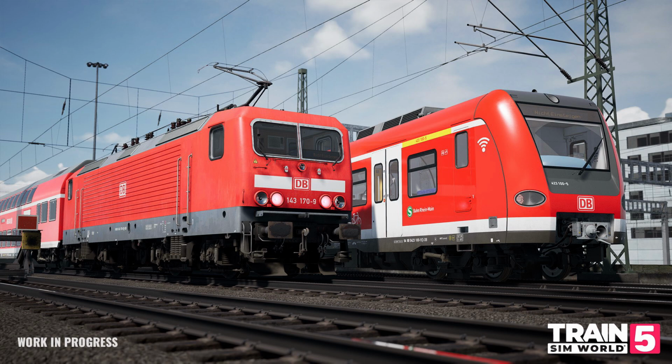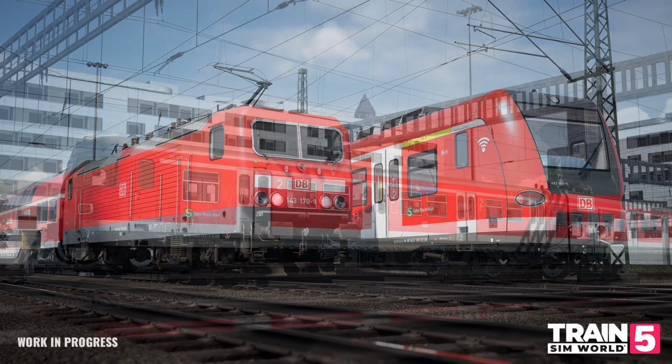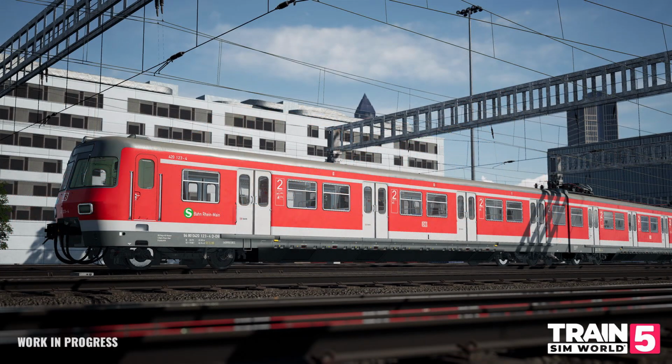Now, here's an update, a DLC that hasn't been talked about for years. TSG is resurrecting the DB BR 420. It's finally coming to Train Sim World, which is just fantastic. It's been in a dormant state pretty much since Train Sim World 2, so nearly 4 years later, we're finally going to get it in Train Sim World.